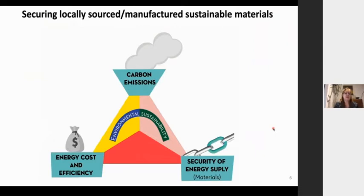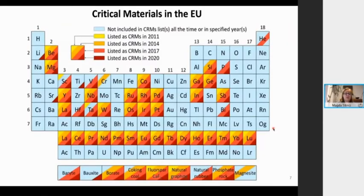Now, the issue is that most materials that work very well in the sustainable energy technologies are on the list of critical materials according to the EU. This is the list of critical materials. As you see, the EU has been doing that since 2018 and is currently updating it. The last was in 2020, and actually in 2020, lithium was added to the list of critical materials.